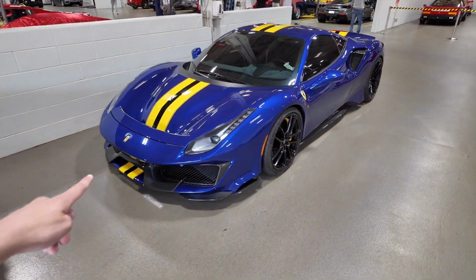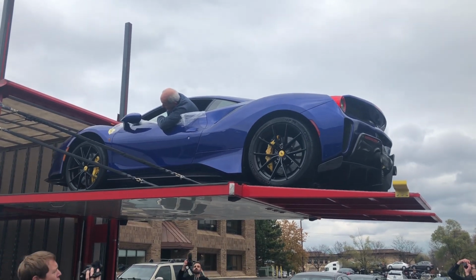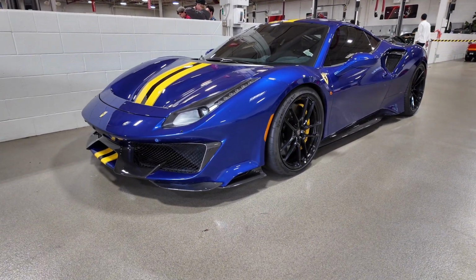And speaking of Pistas, here's another one behind it in blue Elettrico with yellow stripes. Super cool, owned by the 312 Supercars collection. One of my favorite Pistas out there. I actually saw this car get delivered almost 6 years ago now. Time really does fly, and I mean, this spec is just something special. This one's been modified as well to make even more power.